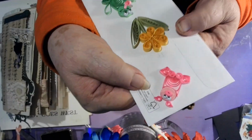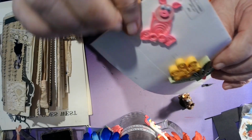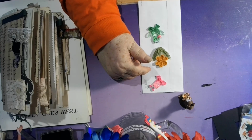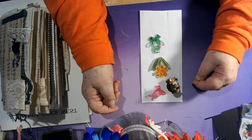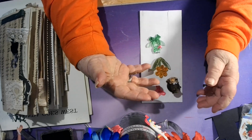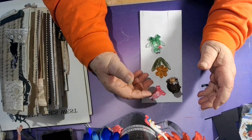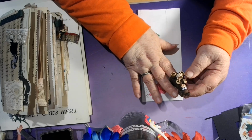But I made the little piggy. The little piggy. And the flower. And the little frog. And so I might do another video after a little while with quilling. Because I've done a lot of quilling in the past, but it has been sitting for so long, and I have to actually retrain myself.